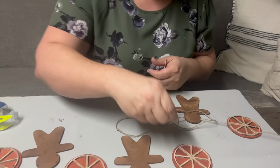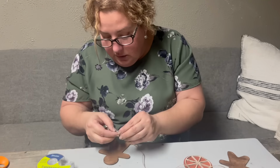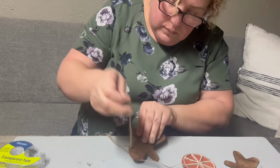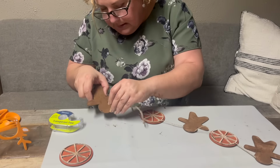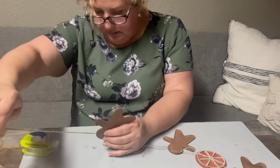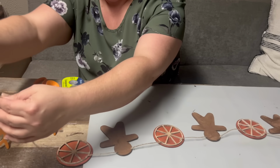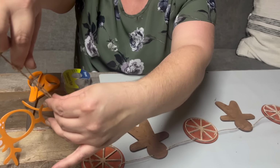So as you can see, once Jenny got those glasses on, she had no problem stringing these along. Basically, you start with the orange, you go with the gingerbread, you go with another orange, a gingerbread, and vice versa till you get to the last orange. That will be your last piece strung on this garland. And once you get done with that, you're going to finish with a loop on that end. I'm just eyeballing, and I'm thinking my loop will be right about here.